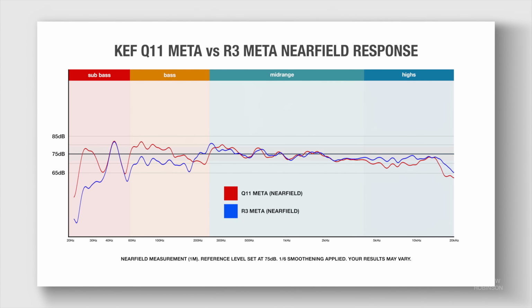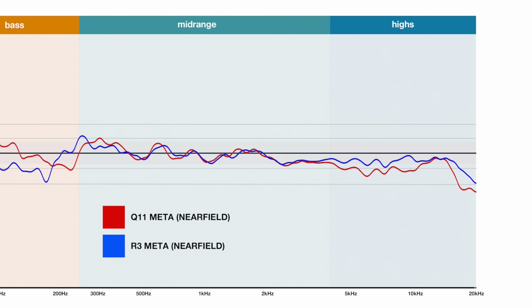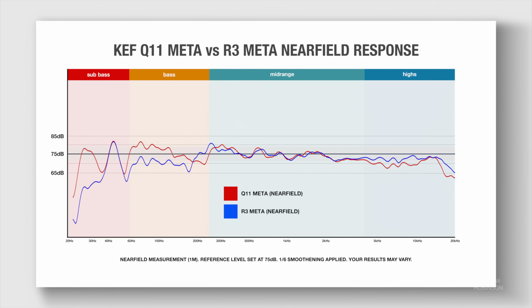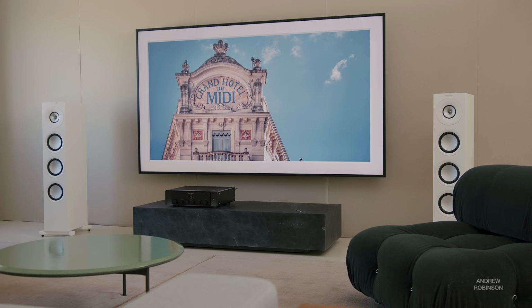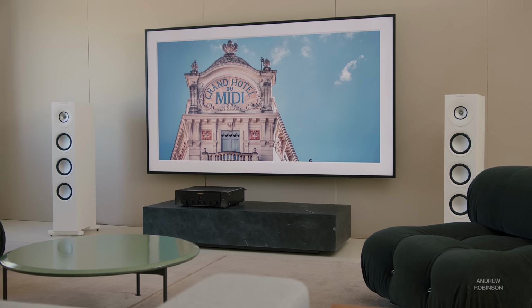So while the R3 and Q11 Meta graphs may look eerily similar, there is an audible difference between them, but it's not one that I think rises to the level of being better than the next. They're just a little different. So it's totally possible that some of you may prefer the Q11's overall larger and just broader sound. These speakers easily fill a space and are a lot of fun the more you increase the volume. Vocalists from Diana Krall to Linkin Park's new bandmate Emily Armstrong sound more exciting through the Q11 Metas than the costlier R line. But is it better? Maybe. Maybe not, but it may be preferable.